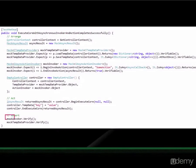Now, the problem is that we're verifying that it got called. A better way to check that it actually got called, or that it actually works, is that the asynchronous action actually does something. It would be a much better way to get a real value that went through the system as it worked. Okay?